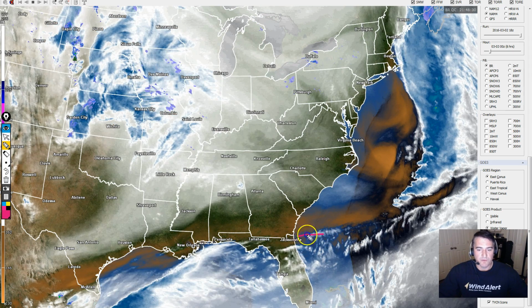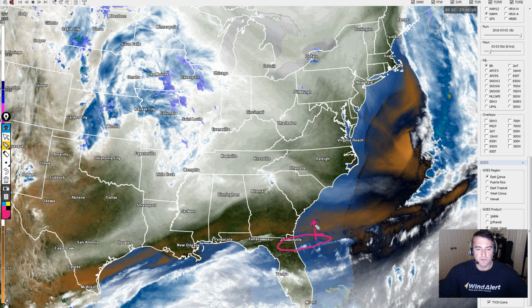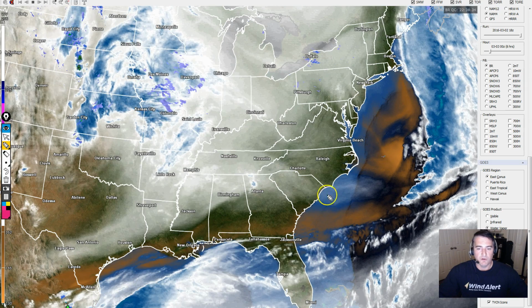And even into tomorrow, we do have to watch this area of troughing along the northern part of the subtropical jet stream. That could lift a little bit to the north. We may see some clouding mix in with those east-northeasterly winds tomorrow.